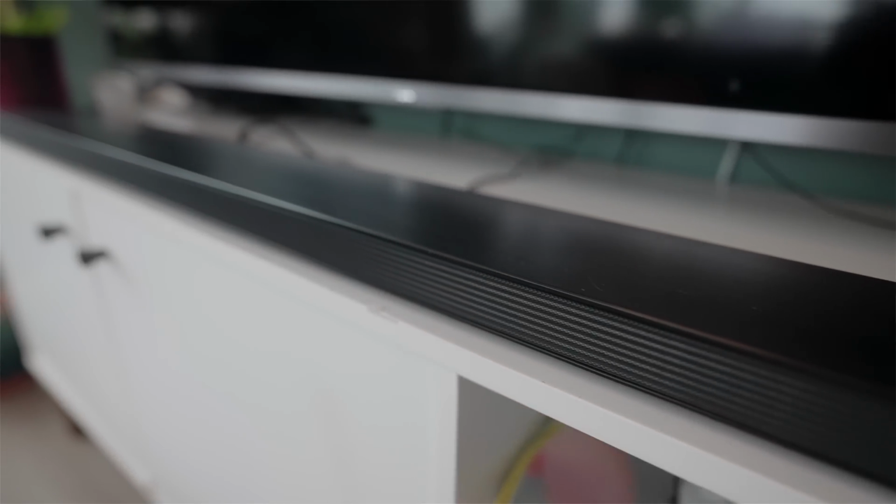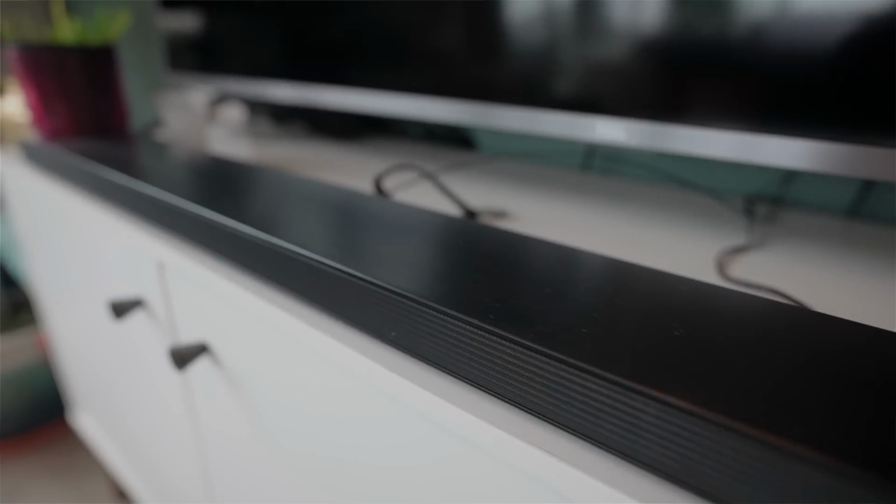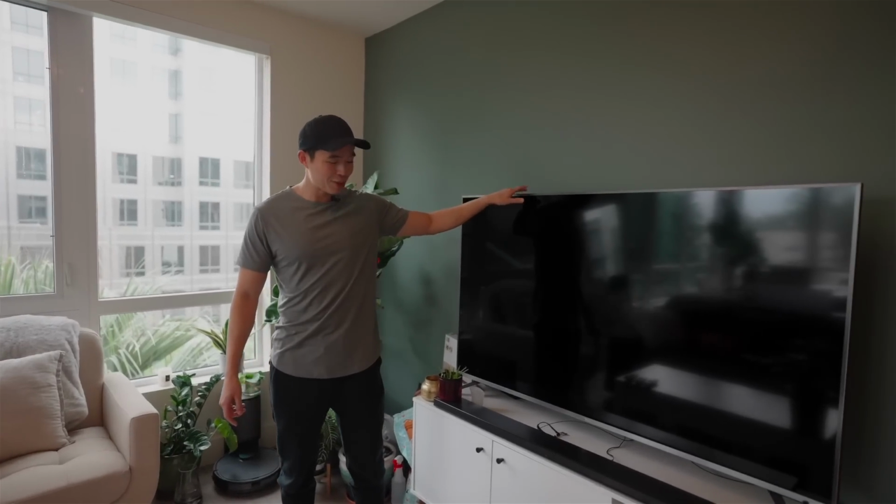It completely changes the movie watching, TV watching experience because normally for these TVs, the speakers aren't that good.